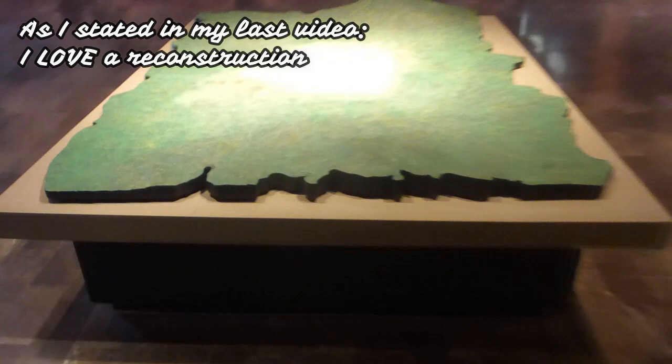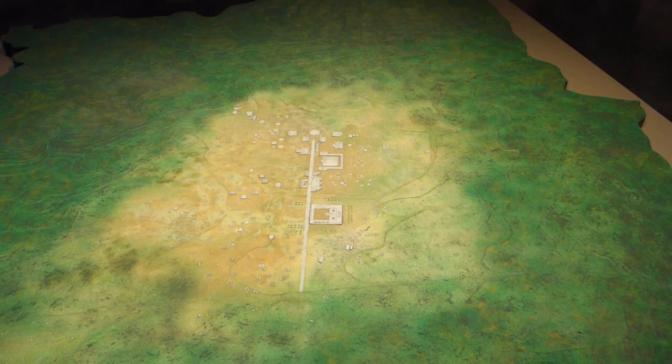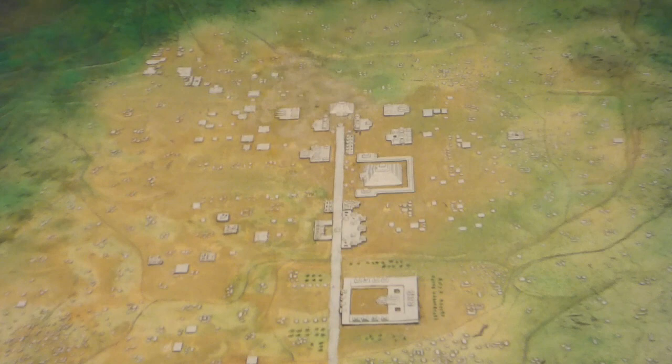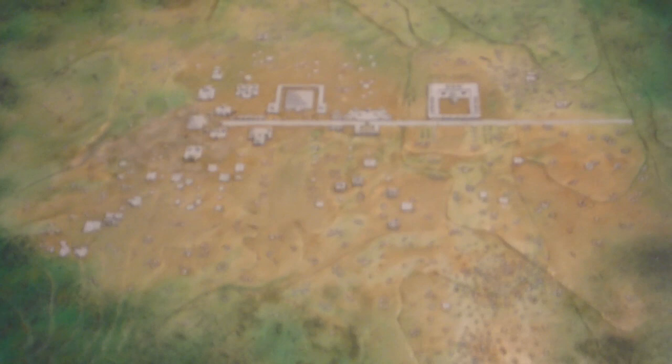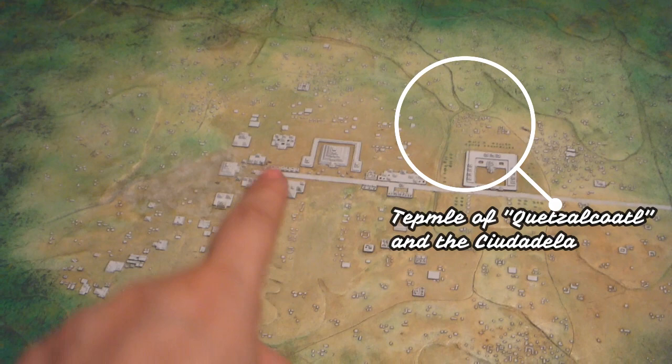So this is the pyramid of the sun, and as we turn around, this is the pyramid of the moon, which is the smaller one. That is something for kids who couldn't see the other. This is the pyramid of the sun, this is the pyramid of the moon, and this is the avenue of the dead.